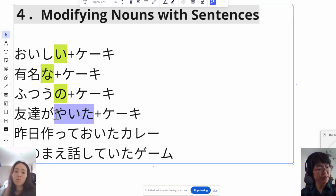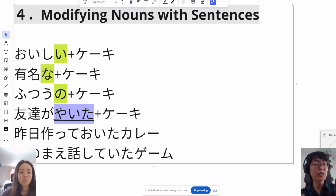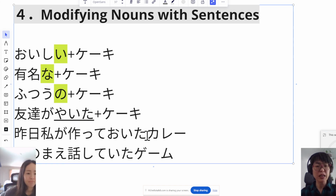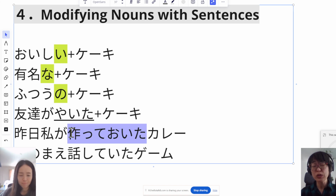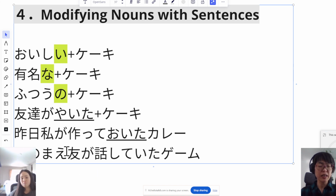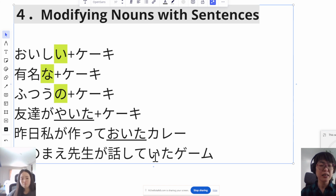焼いた is the verb 焼く in the past tense, because the action has already been made. Of course, you have to use the past tense. 友達が焼いたケーキ。昨日、私が作っておいたカレー。This is 作る plus ておく form, but ておく became past tense because it was already done yesterday. 作っておいたカレー。And この前友達が話していたゲーム。この前先生が話していたゲーム。The action has already been made before, so past tense. But there are various grammar forms. For example, this is simple past, this is ておく plus past, and this is the ている form, 話している, in the past.